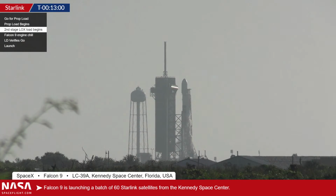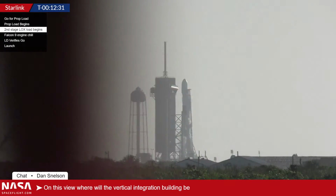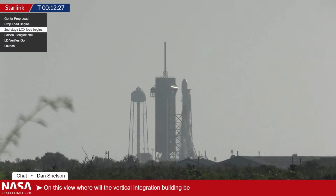Here's a really good quick one. Dan Snelson asked, on this view, where it says vertical integration building, SpaceX out there actually runs a horizontal integration building. Are they building a vertical building or something like that? So okay, I think I understand what this question is. The horizontal integration facility, you can actually see part of the top of it there to the left-hand side of your screen, right there. A blurry finger, but you get the gist.